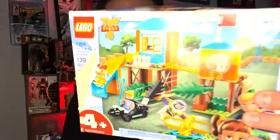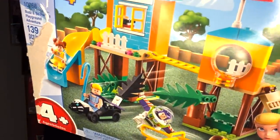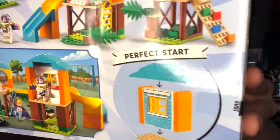For my daughter, since she's into Lego, this Toy Story 4 Lego set, which comes with Gabby Gabby. You'll build all that in the back there. Love it. To keep in line with Toy Story, we got a Buzz Lightyear Squishmallow. We got a Woody Squishmallow. These will be great for my son. That is everything that I purchased.